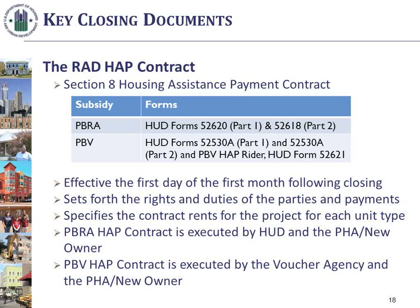There are a few forms that have to be filled out before closing in order to begin that continuing relationship, the management certification and some other things. You can find all these listed in the checklist and also on the RAD resource desk. For PBRA, we are using a RAD-specific HAP contract, and again, you can find that on the resource desk.